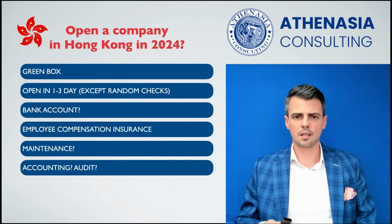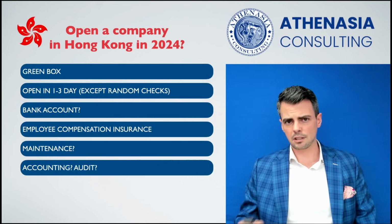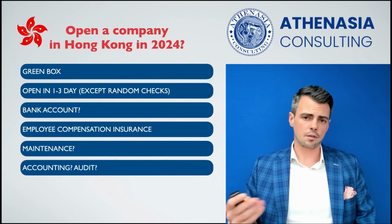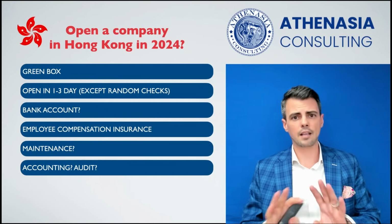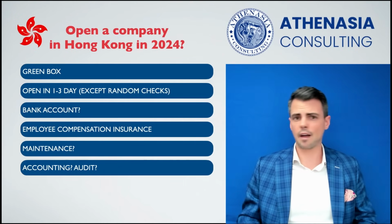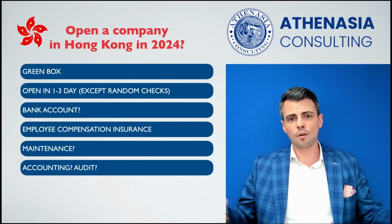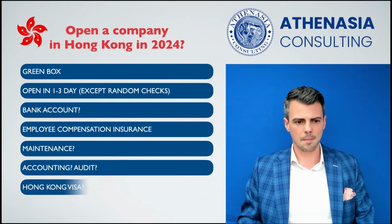Accounting and audit. Again, every year you have to do your accounting, get it audited, and send the tax return back to the Inland Revenue Department. So this is also another thing you need to know. I like to tell you everything that has to be done with your company from the beginning, so you don't have bad surprises. You better know from the start what you will have to do with your company on a yearly basis.